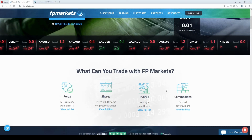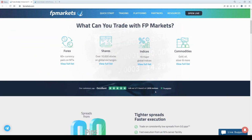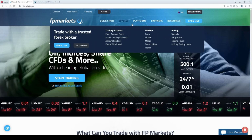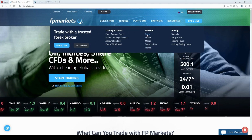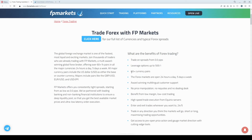If you are on the homepage of FP Markets, you can see that they have on Trustpilot 4.8 stars out of 5, so this is a very good rating. And if you click on trading, you can see that they offer Forex, shares, metals, commodities, and indices. If you click on one of the categories, for instance Forex, you can see that they offer 60 plus currency pairs and up to 1 to 500 leverage. This is offered by the international brand.